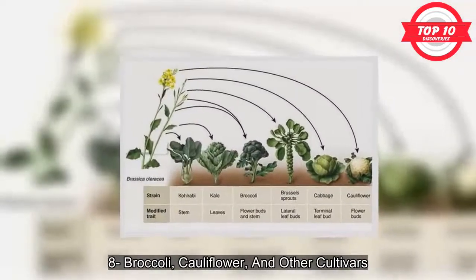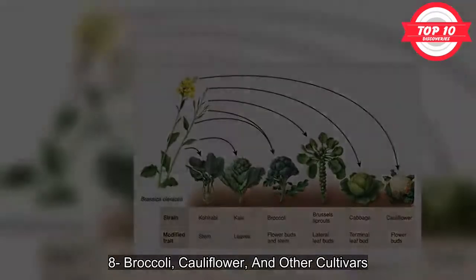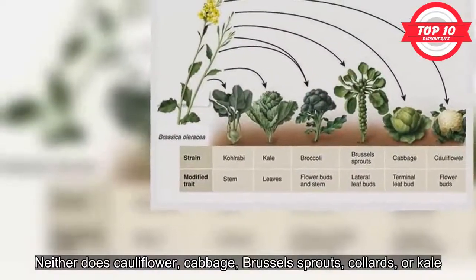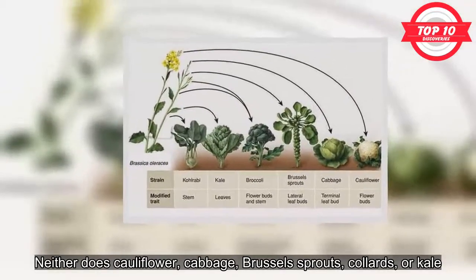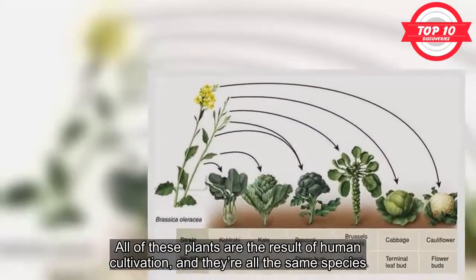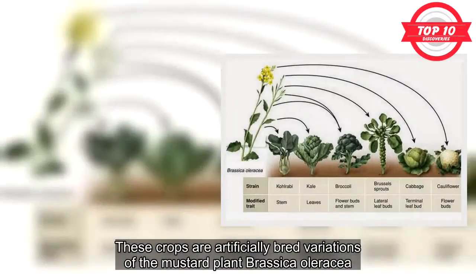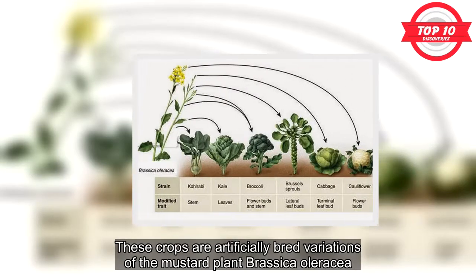8. Broccoli, cauliflower, and other cultivars. Broccoli doesn't exist in the wild. Neither does cauliflower, cabbage, Brussels sprouts, collards, or kale. All of these plants are the result of human cultivation, and they're all the same species. These crops are artificially bred variations of the mustard plant Brassica oleracea.